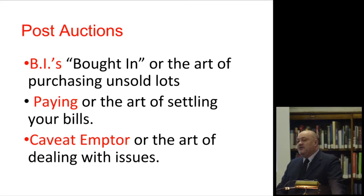Paying, or the art of settling your bills. Don't wait 2 years to pay for your watches. You're laughing, but people do wait 2 years to pay for their watches. If you are a serious seller or a serious buyer, you want to realize that what you do when you buy a watch is basically what somebody could do to you. If you sell a watch, you want to get paid fast.